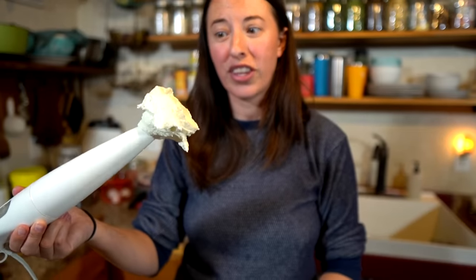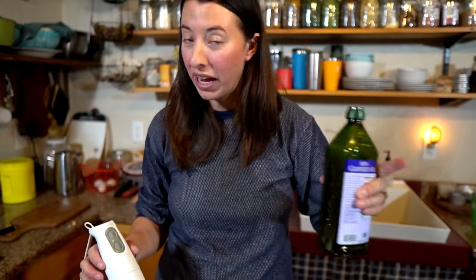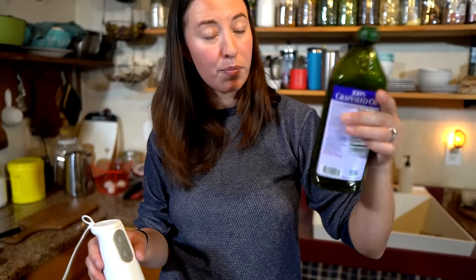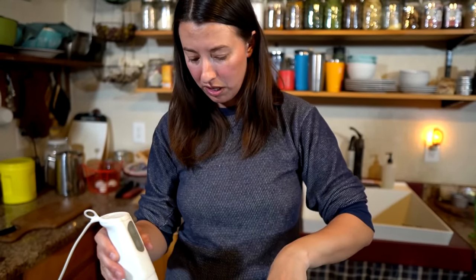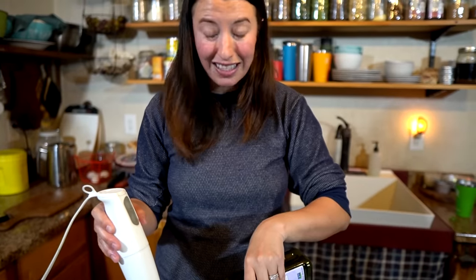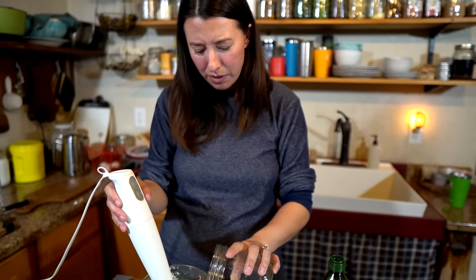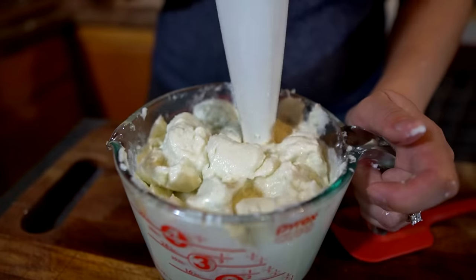This stuff is so thick, and it is out of this world delicious. Make Toum if you can, because it is insane. I have a little more oil to add, probably about a cup. I'm just gonna pretty much almost dump all of it in, and the last of the lemon juice, we use probably a quarter cup. Maybe half a cup? I used 1.5 lemons.